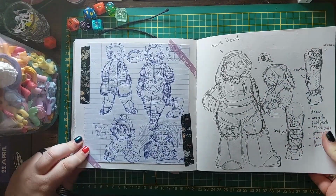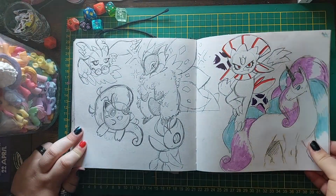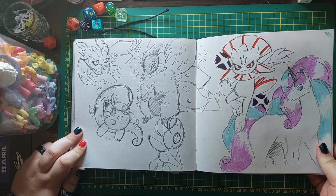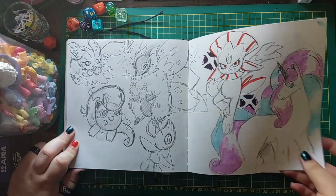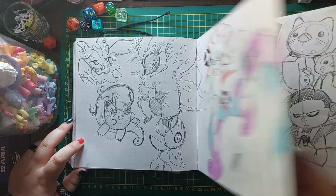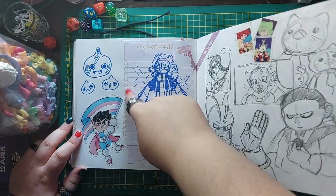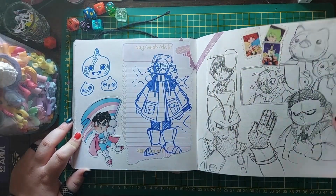Some more sketches for my Pokemon trainer Sona. And I actually really like these drawings of Pokemon I did. Especially the Slitherwing. I think he's very pretty. And also I like how I did the hair on this Galarian Rapidash. There's some slimes. Another sticker I made. A little Taro in a raincoat.